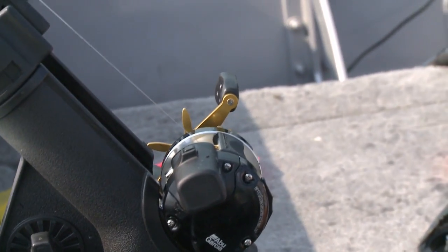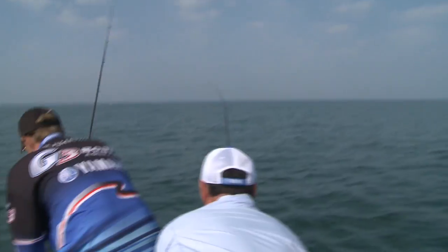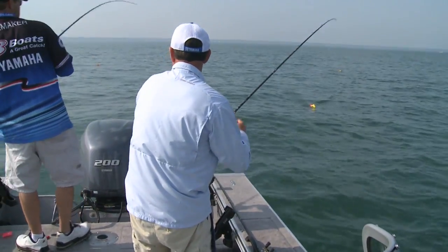Okay, we got a fish on the outside board over there. There is a fish on this one? Yeah. On this pole? No, right, that one. Okay. There you go, that's loaded up now.